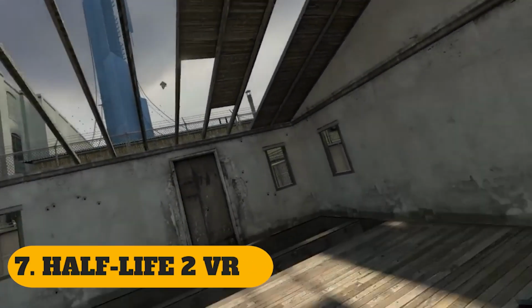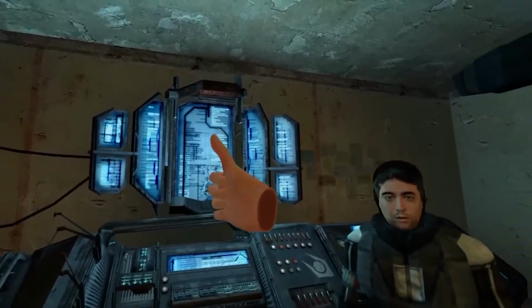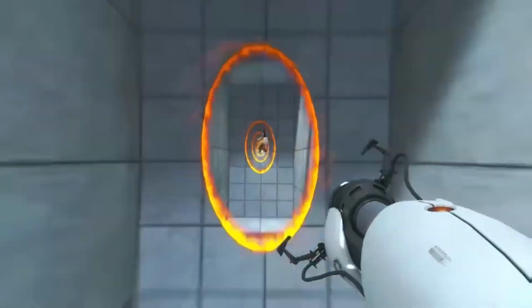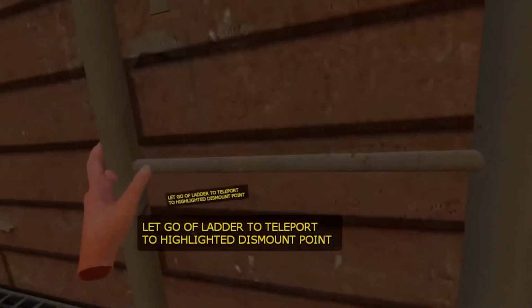Number 7. Half-Life 2 VR. The world of Half-Life brought thousands over to VR, but Half-Life: Alyx isn't the only way to see City 17 in full 3D. Half-Life 2 VR is a fan-made port of Half-Life 2, bringing the entire campaign over, with fully revamped weapon systems to boot.